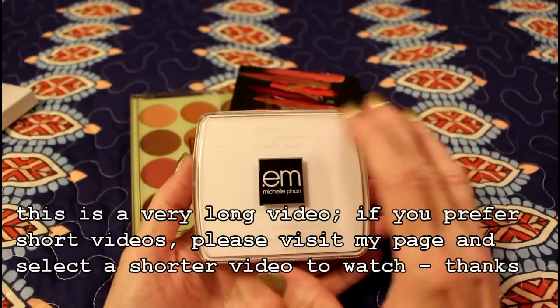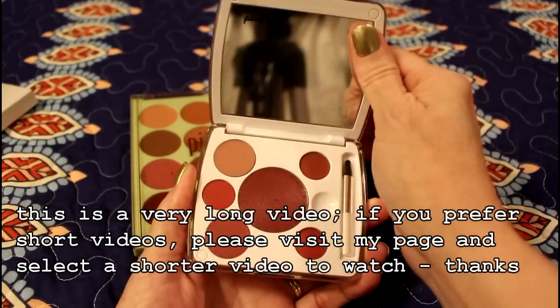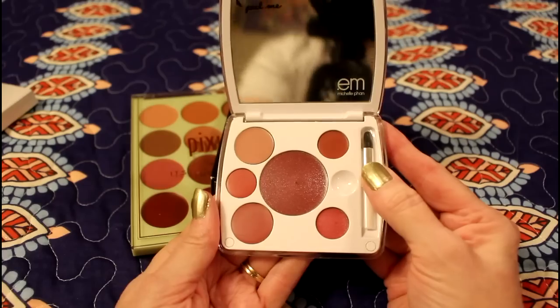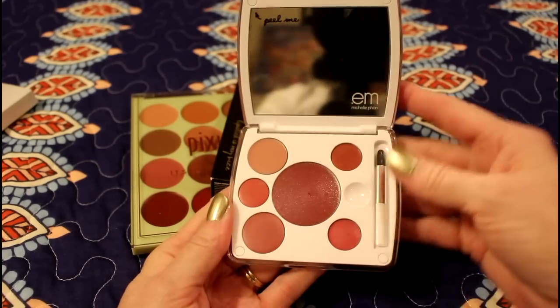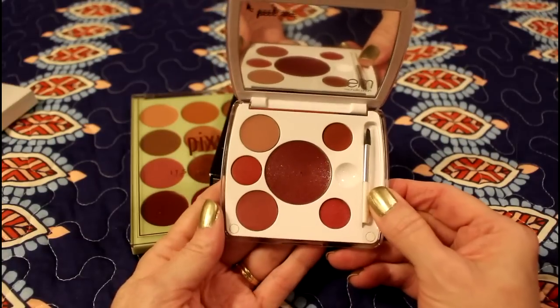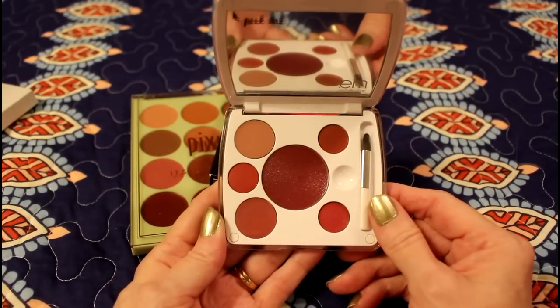I already gave the eyeshadow palette I had to my daughter because I just wasn't crazy about it. I got this lip palette and I never tried it. I swatched it, but I never tried it. But these are colors that I typically would wear, and so I'm going to give these a try, and if I don't like them, then I will give them to my daughter, because this is not old.